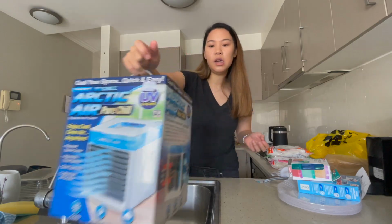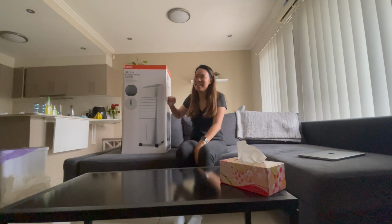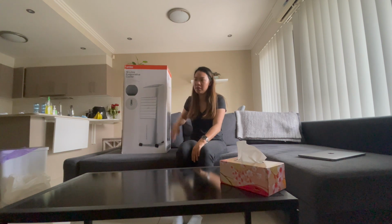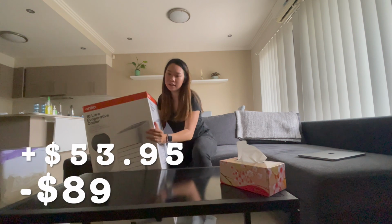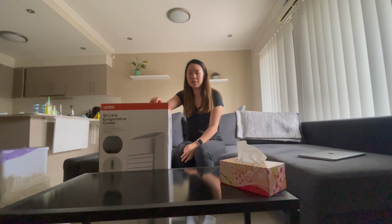And then I went to JB Hi-Fi as well to get this portable air cooler, or it's an evaporative air cooler. I returned the other cooler and I got this one instead. So the other one was tiny. It literally fit on my bedside table. And I tried to leave it on for over an hour and it did not change the room temperature at all. But this one from Kmart, it's a 10-liter one, so it's a lot bigger. And I spent $89 on this one. So hopefully this one will be good.